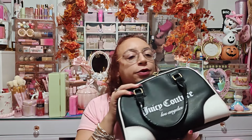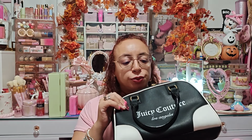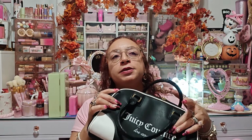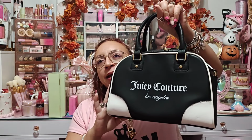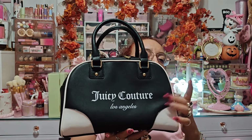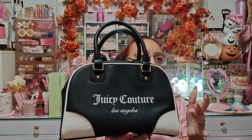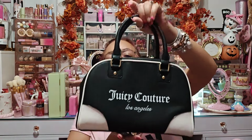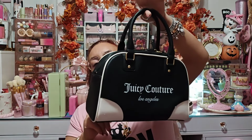Then I have this, which again, pretty sure I had this in like a coral color too. And I don't know where that is, but this is, if you guys remember, one of the black bags I showed you guys, and I said I had a black wallet that had white, and I said it goes to a bag I have, but I was using that bag. This is the bag. This is the little bowler bag.